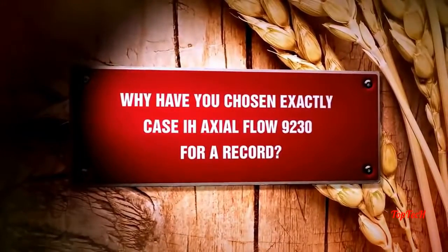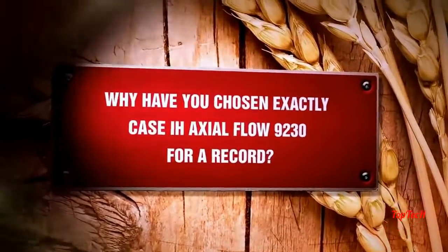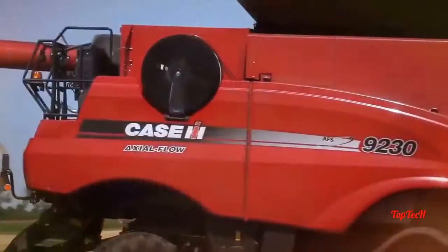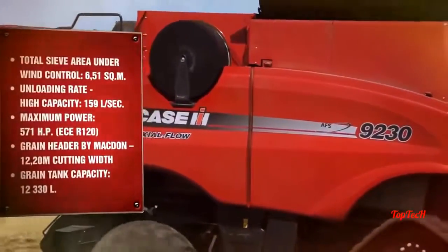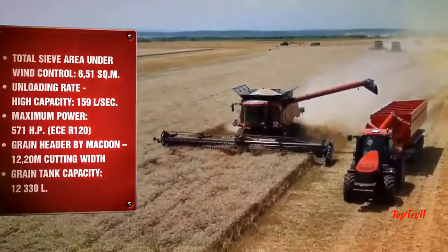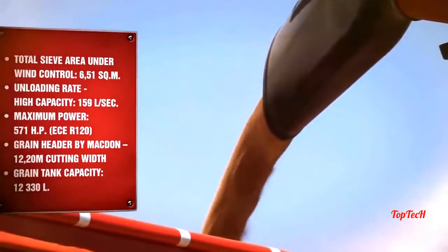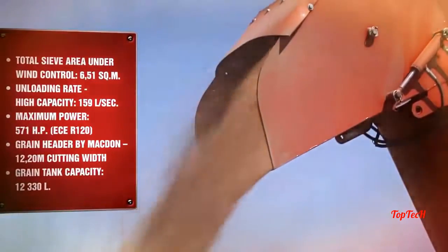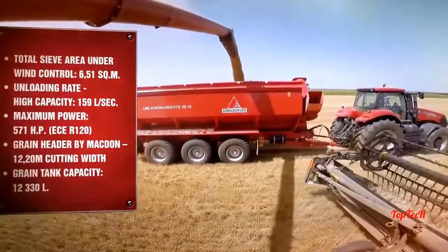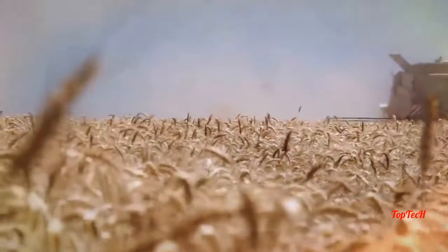Why have you chosen exactly Case IH Axial Flow 9230 for the record? Axial Flow 9230 is a combine harvester with a single rotor having the largest threshing area offered on the market, 6.51 square meters, and fast unloading speed that ensures 159 liters per second. The harvester is empowered by an extremely efficient engine with 571 horsepower.